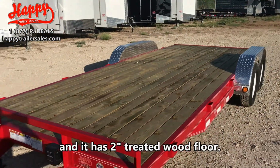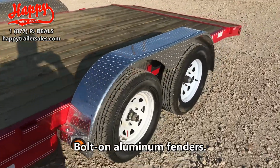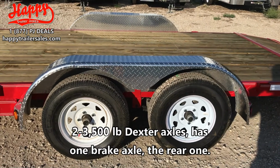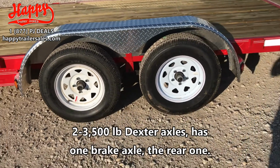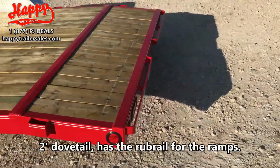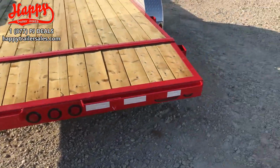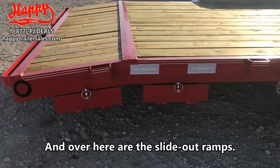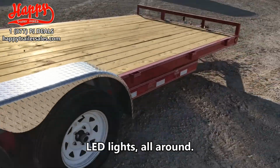and it has 2-inch treated wood floor, bolt-on aluminum fenders, two 3,500 pound Dexter axles, has one brake axle, the rear one, 2-foot dovetail, has the rub rail for the ramps, and over here are the slide out ramps, LED lights all around.